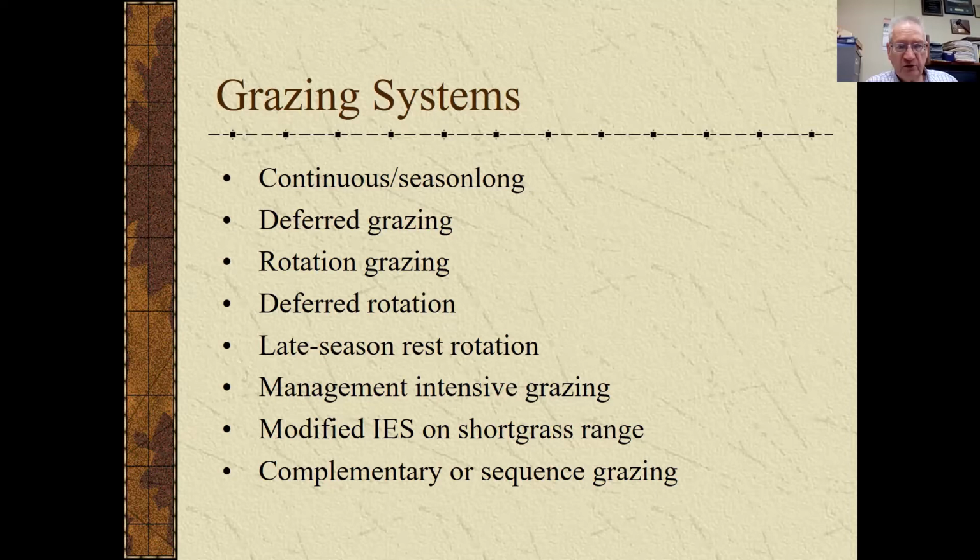Rotational grazing is, of course, used. We can have simple ones like 2 pastures where we just switch animals back and forth, or we can have multiple paddocks, under what I call management intensive grazing. Then, maybe we've got 8 paddocks and we move those animals around fairly quickly in the early season, but as the growth of the plant slows down, then the occupation period becomes longer, and the rest periods become longer in the pastures that are not being grazed.